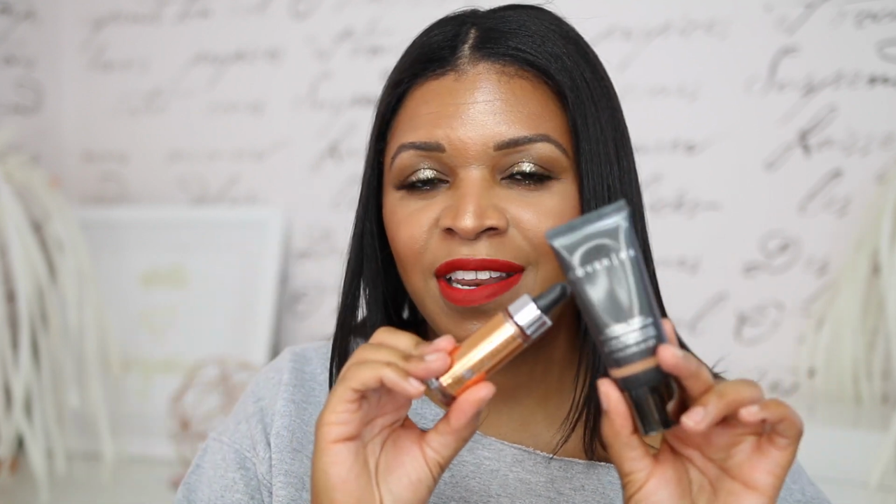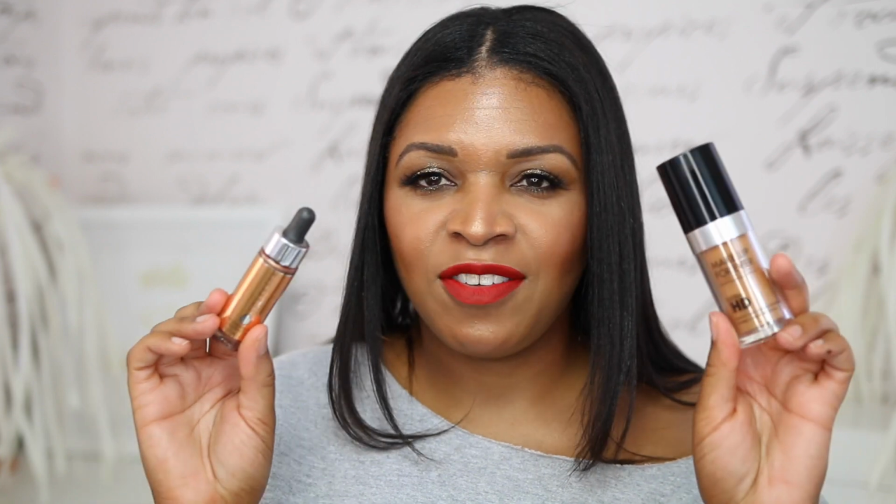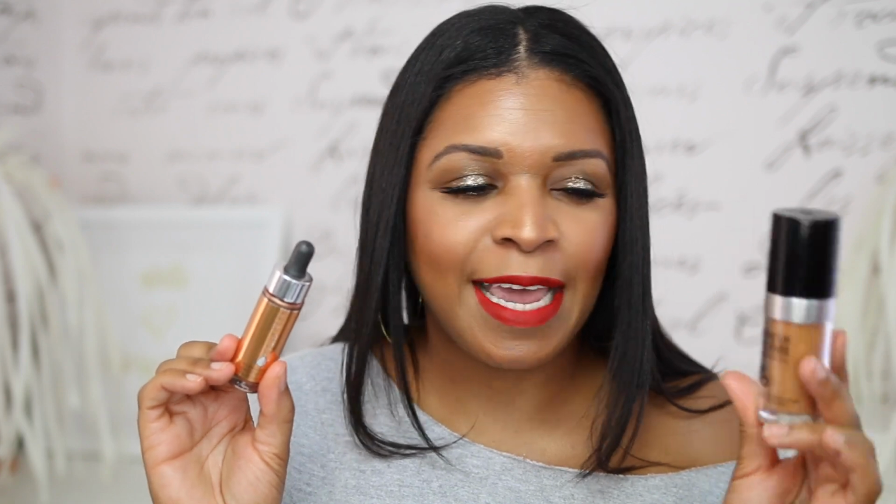There was a brief moment when I didn't think I was going to get enough use out of this, but it turns out it's the perfect mixer for my foundation. So this combination together has been a beautiful, beautiful situation. Now, in addition to mixing it with the Cover FX foundation, I also like to mix it with another oldie but goodie, and that's the Makeup Forever Ultra HD foundation. So this is actually the combination for foundation that I have on today. That's such a mouthful to say.